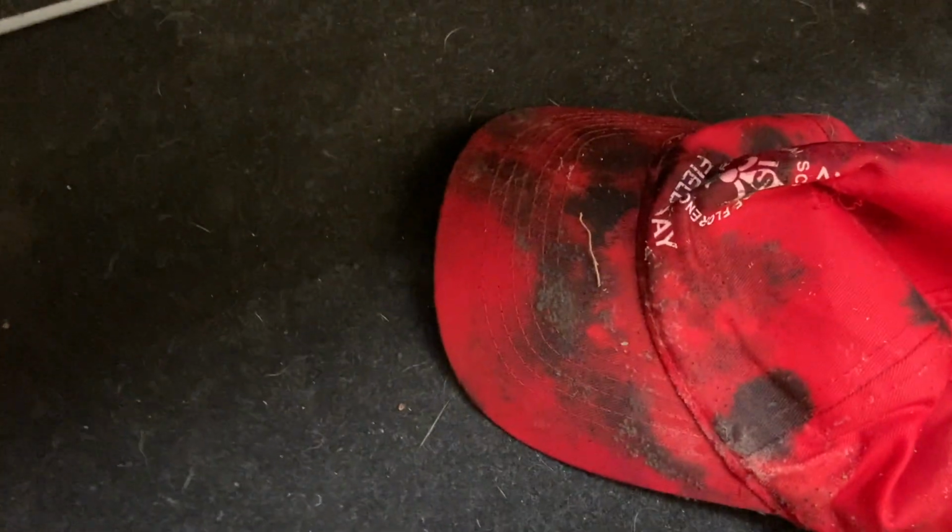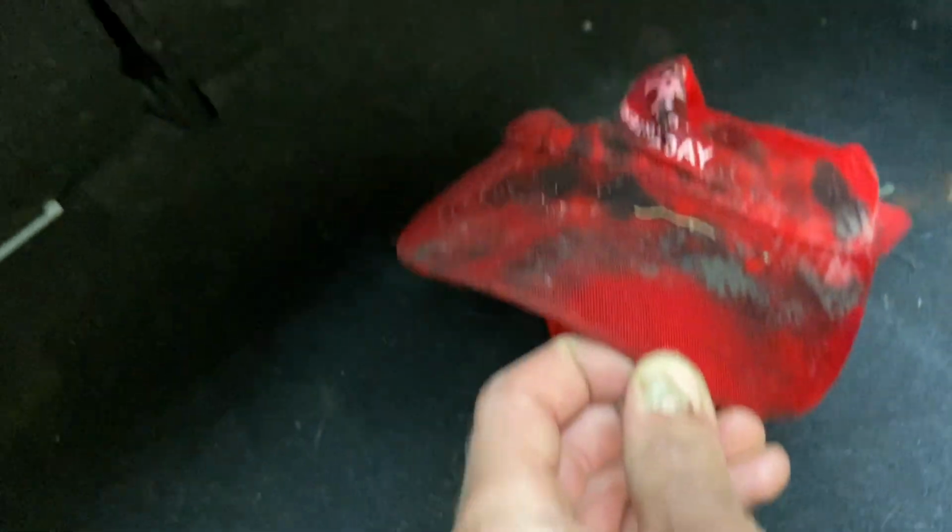Probably the nastiest thing is in here. First, check out this International School of Florence hat. And other than this is like mold or something. Damn, nasty shit. Look at this.